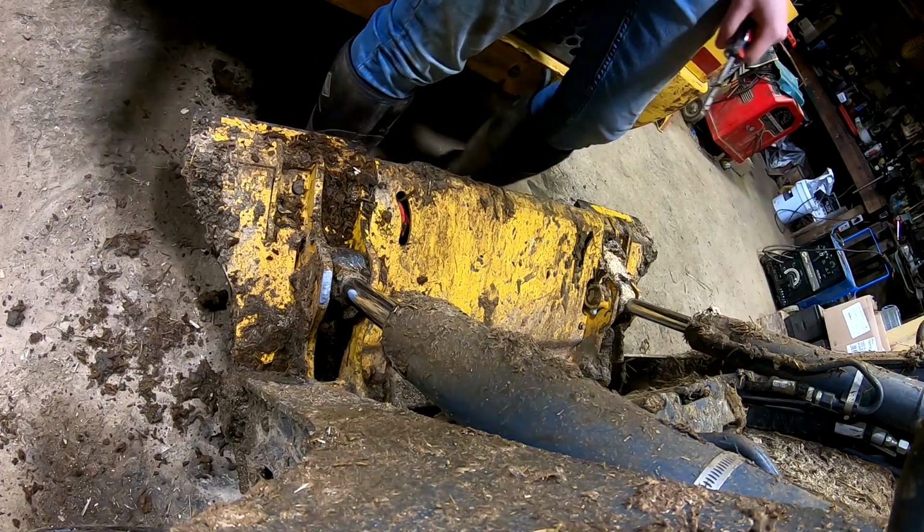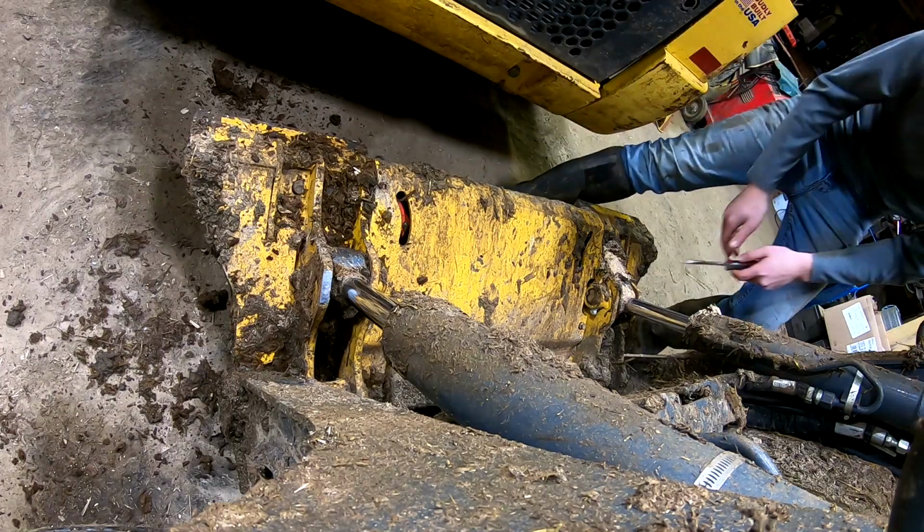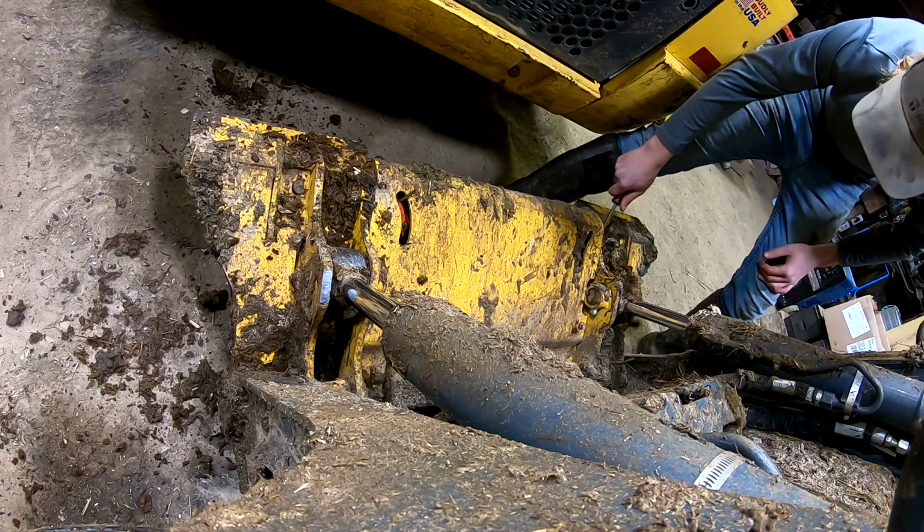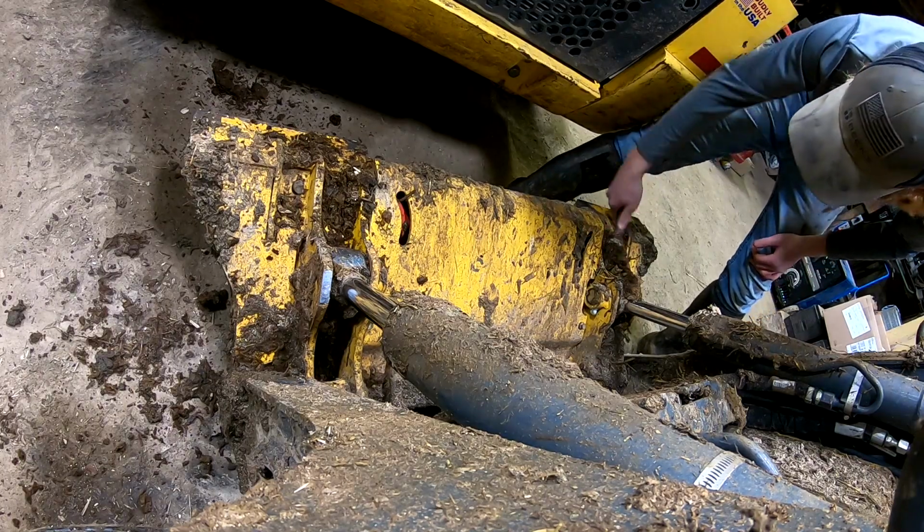If you guys didn't check that video out, I made a full video on this skid loader when we got it. It's got 600 hours on it now. We bought it about just under 2 months ago. Had 550.